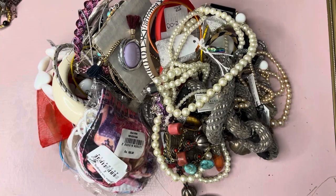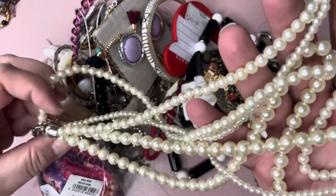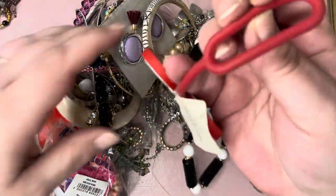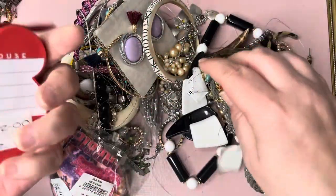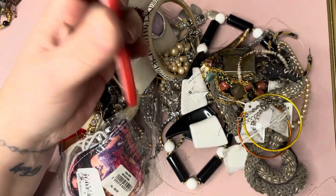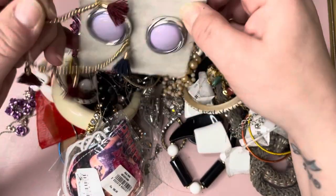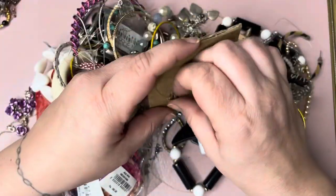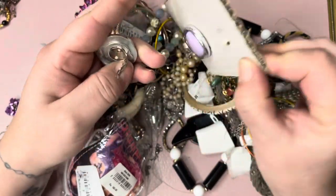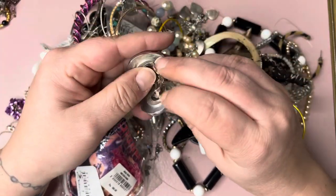Anything interesting. Let's pull you out. Oh, that was so easy for a multi-strand. There's some glass faux pearls. They'll go in a faux pearl lot. What is that? Is that like a... for your suitcase or something, luggage, I think so. That can go in a, I don't know what lot. That's gonna go. More of this cardboard craziness. They'll go in a lot.